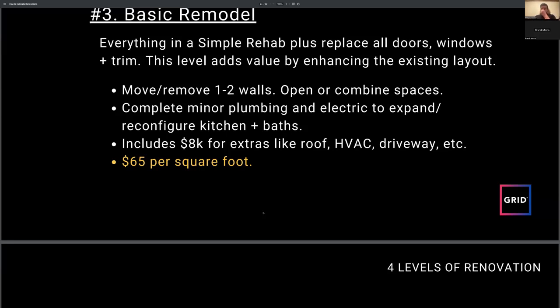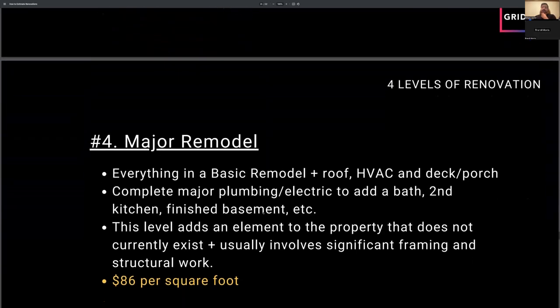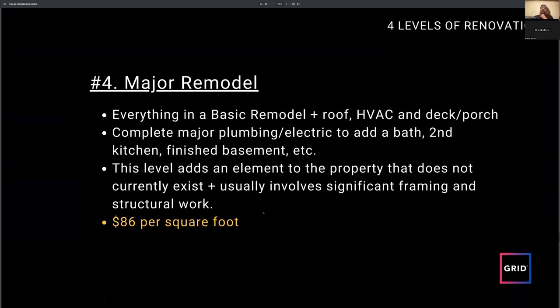So with basic remodels, you're usually factoring about $65 per square foot. Major remodels. So this is everything, right? This is everything, right? So your basic remodels, roof, HVAC, deck, porch, complete major plumbing, electric, all of it, right?